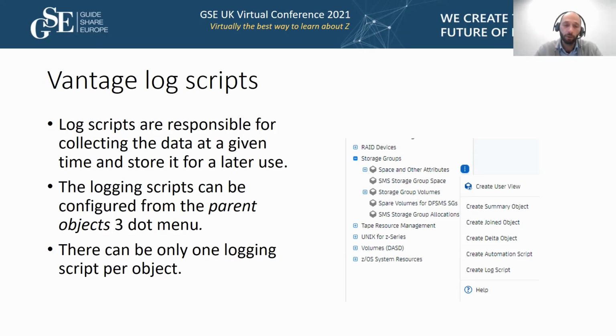Important to note is that only one logging script can be active for one object. So you cannot have 2 logging scripts collecting a snapshot of data from the same object, only one. They run at a set time and store the data at a predefined high-level qualifier that you can define. You can control it through the VKG parameters, which are plenty. I will not get into that, but they are Vantage configuration parameters.